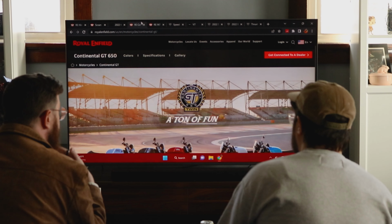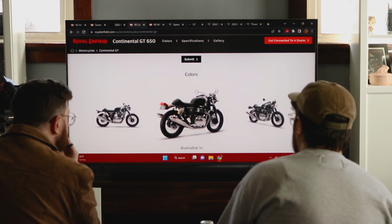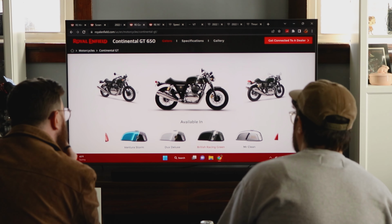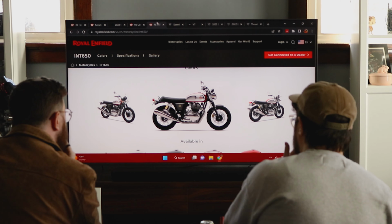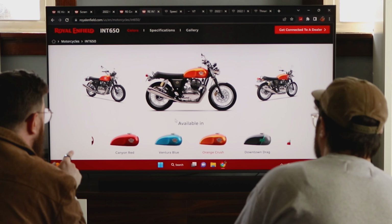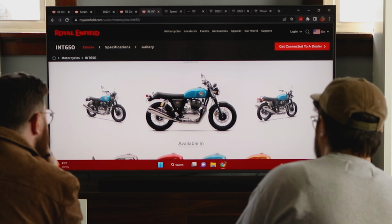You just put some clip-on handlebars on there. The flat seat is very interesting. This is a very modifiable bike. The seat alone looks more like a one-seater, but you could definitely do two seats, I think. The Orange Crush is actually pretty cool in real life. I'm not opposed to certain oranges, for sure.